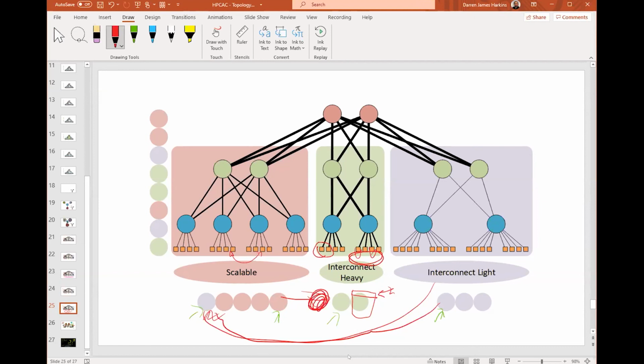Okay. I see a comment there from Sean: currently issues around MPI and containers. Yes, absolutely. Of course there are. There is overhead, and this will come at a cost. Everything comes at a cost.